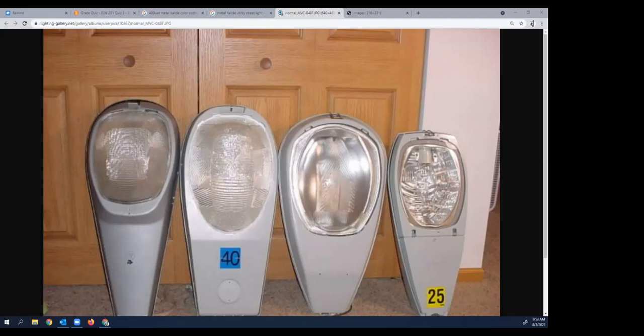The LED right now is the cream of the crop. Everybody wants it, and it's like the metal halide. It's a clear, crisp light, and the really nice thing about LEDs is that with these other bulbs, these incandescent bulbs, when that photocell tells that light to come on, that bulb starts to heat up. It's got to get hot. The hotter it gets, the brighter it gets. With LEDs, when that photo control tells that light to turn on, it's bright instantly.